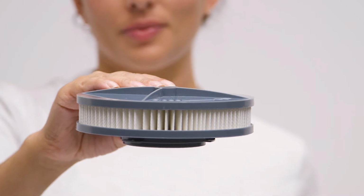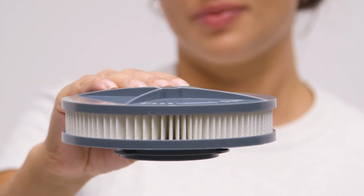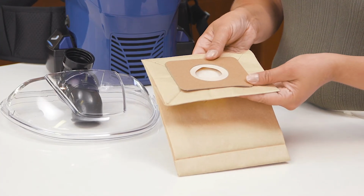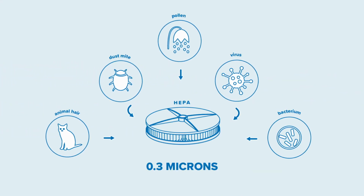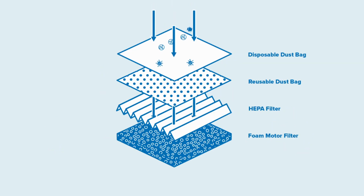Velo provides optimal indoor air quality using 4-stage filtration technology by utilizing reusable and disposable dust bags. Each level of filtration captures and retains more and more dust and dirt, down to the very fine particles, which are caught by the high-flow HEPA filter and exhaust filter. The 4 stages of filtration ensure high levels of allergens and dust particles are contained within your vacuum cleaner, and the air dispersed is clean.